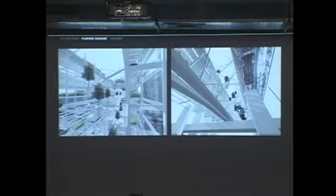And then the image on the right, again, is basically a view that we imagined if you were driving a convertible in Chicago, as you're driving underneath this, when you would look up, what you would see.